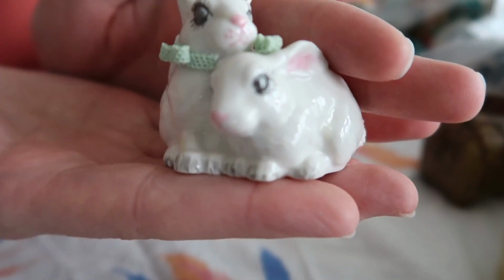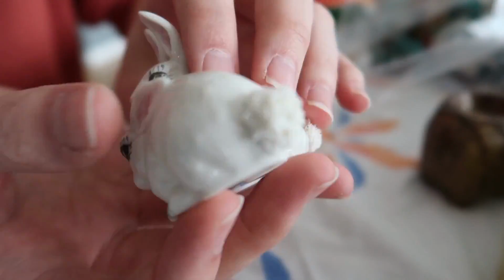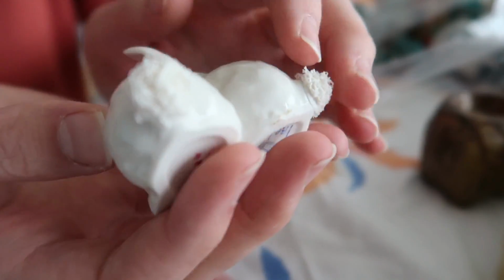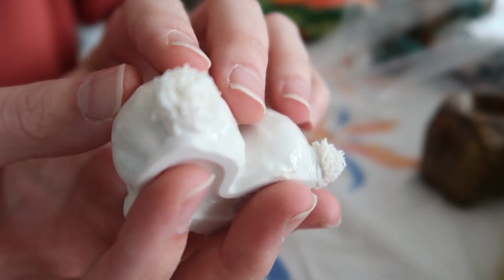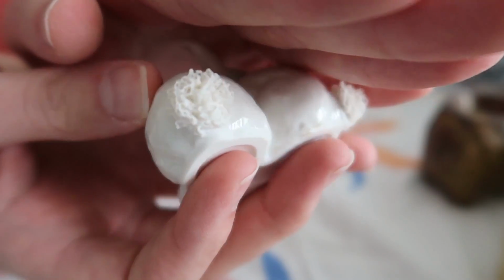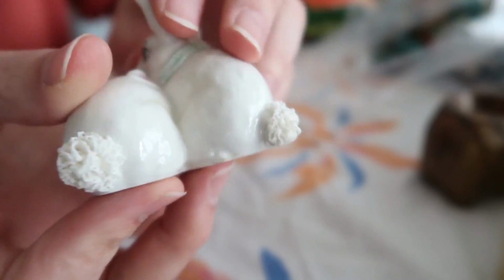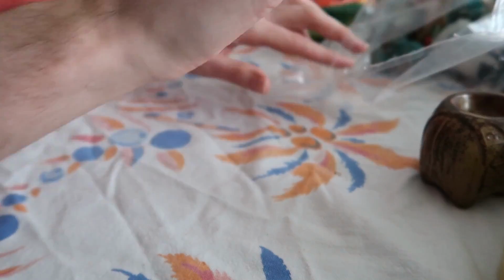I love it for what it is. Little figurine of two bunnies, Easter bunnies. Very cute. And they have sort of a spaghetti. Actually, this is not spaghetti string. This is like a lace, like a stiffened lace sort of a tail. Very nice. You can see that pretty with the other bunny.